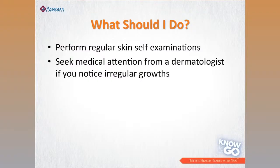So what do you do? Okay? Protect yourself from the sun. Regular self-exams. Take a look at yourself. Look for the ugly duckling. Look for the spot that won't heal. If you notice something that's not right, go get it looked at. Okay? Because the first step is getting it evaluated. Maybe it needs a biopsy, and that's where it all starts.